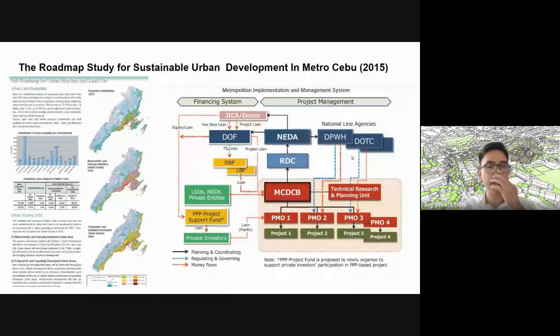We would first identify a project through the Metro Cebu Development Coordinating Board, the MCDCB, basically a board of politicians, professionals, both from the academe, the public and private sector, and then they would propose their plan to the Regional Development Council, that's the RDC, and the RDC would propose it to the National Economic Development Authority. I think anyway, they handle the economics of the nation.